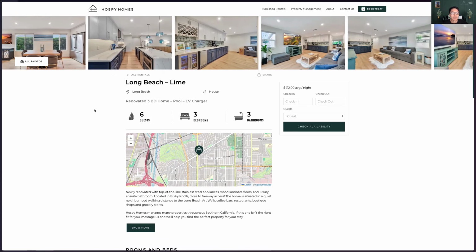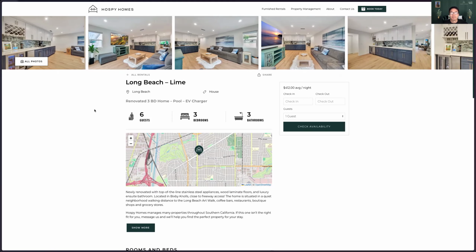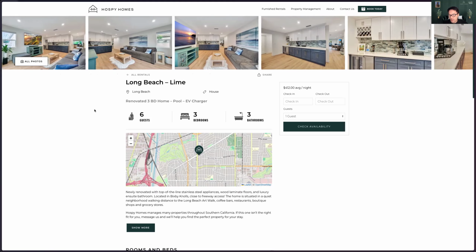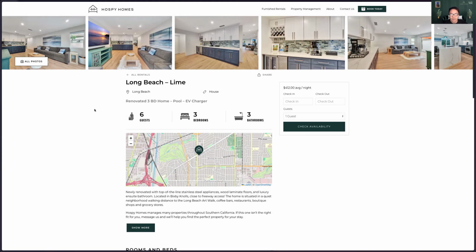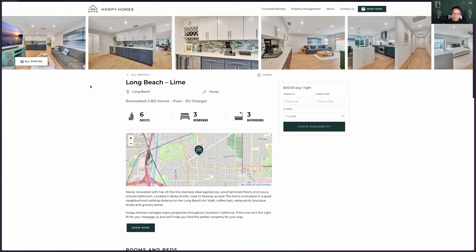Oftentimes people ask me, what is the ideal property size or type for midterm rentals? And my default answer is a three bedroom single family home. Now, if you're gonna buy a duplex that costs the same amount as a three bedroom single family, yes, potentially those two units, if you rent them as MTRs, can earn more, right? So we're not really thinking about it from that point of view. Just as a single unit, the single family will rent for more than the duplex, right? So that's kind of on the investment side.